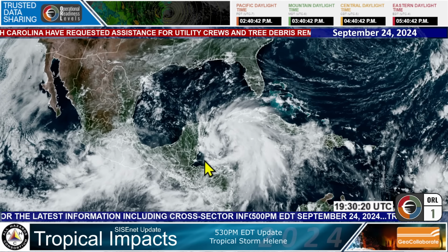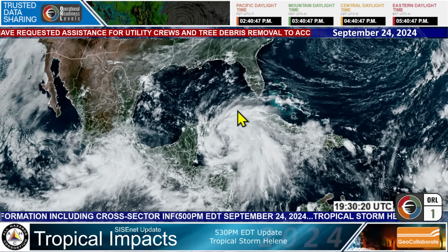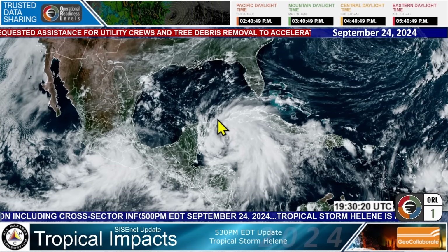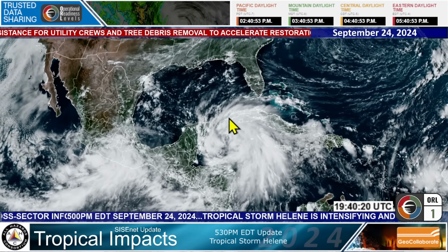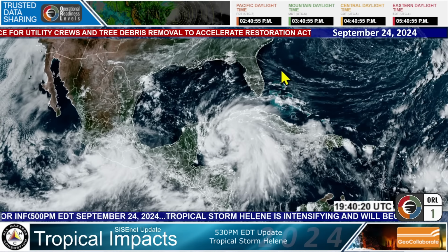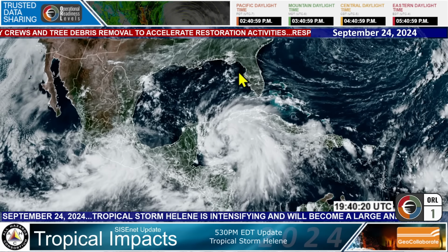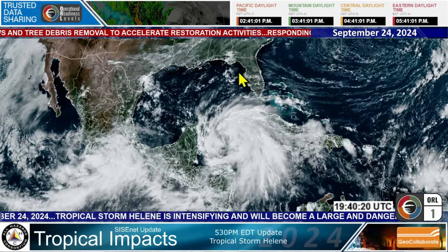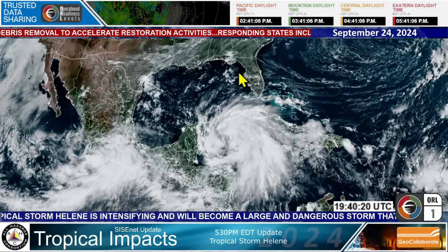You can widen out just a little bit here and show you what this looks like. So look at this cirrus outflow here so you can get a good idea, as this latest imagery loads for the loop, how much is going to be impacted as the storm moves up toward Florida. The entire state of Florida will be impacted, and there have been widespread flood watches issued. Hurricane warnings are now in effect.